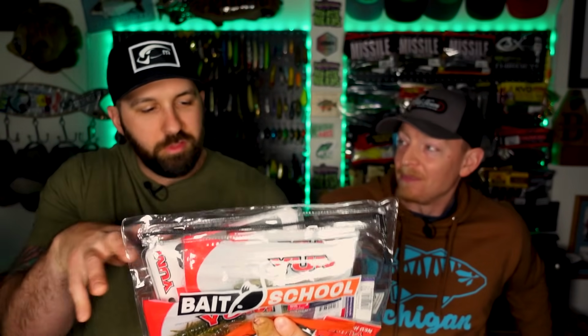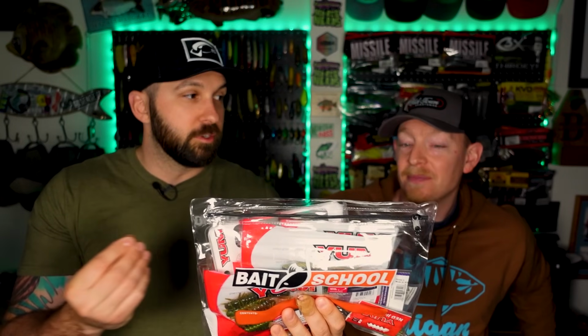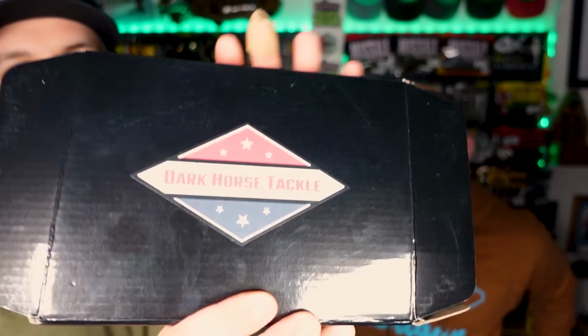Final verdict. If you guys want a bag that has all the pairings of all the things that you would need to go catch fish immediately, and they pair up really well and the colors are chosen with thought, you should get this. The Banking Creek bag. It's fantastic. If you guys want to support small businesses, go check out Dark Horse Tackle. I think that there's some value there too.